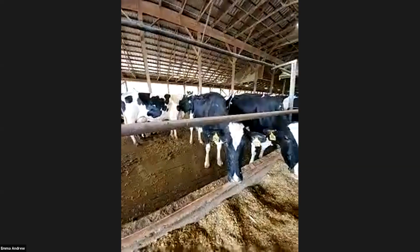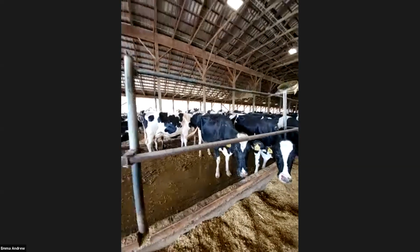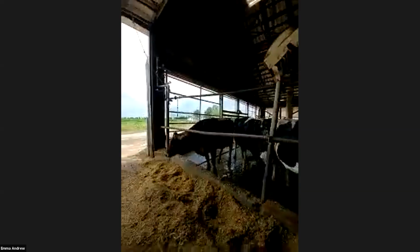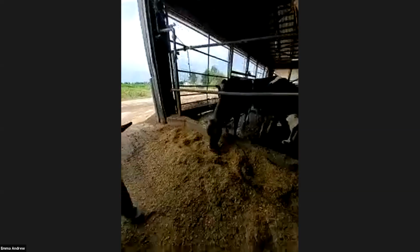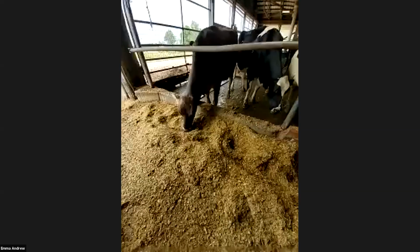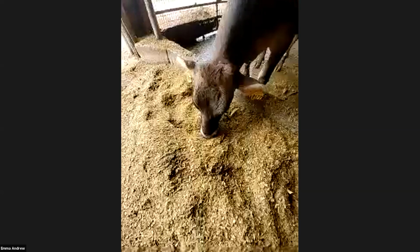But as you stand here for a little while you guys were watching the video, we watched one boss cow keep other cows from coming in to eat. It's kind of funny. If you spend enough time with the cows, they're a lot like kids. You got the cows that are bossy and tell everybody what to do. You got the cows that hang back. So it's kind of fascinating, the personalities that they have.